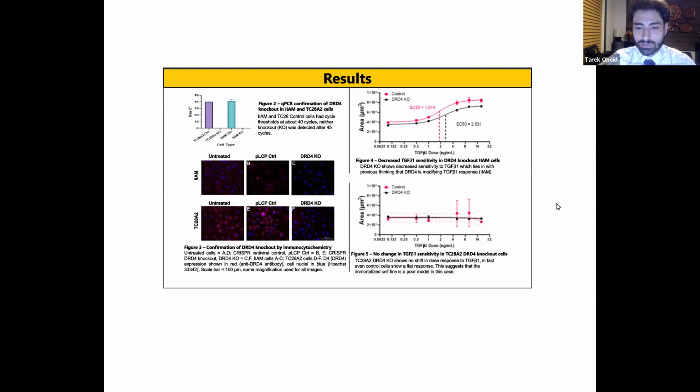Down in figure 5, we have our TC28A2 cells, which showed, interestingly, a flat response to the TGF-beta dose response in both the DRD4 knockout as well as the control. This is basically suggesting that the immortalized cell line is a poor model in this case.